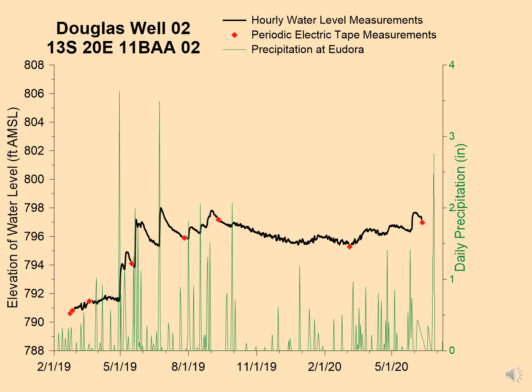Thus, the bottom line for Douglas County Index Well 2: highly permeable aquifer again, but little to no connection between the aquifer and nearby rivers. However, rainfall does appear to recharge the system.